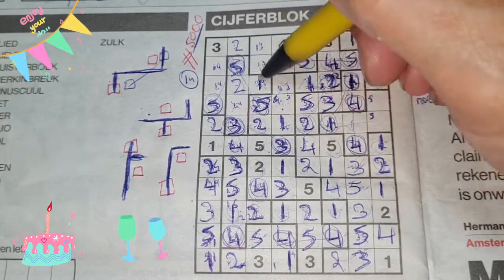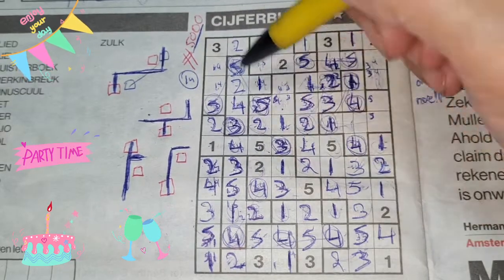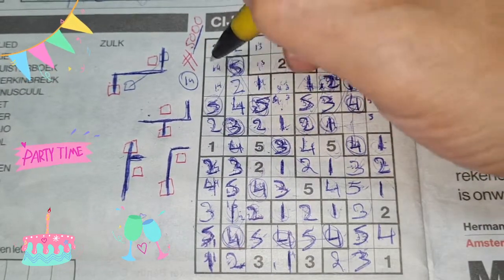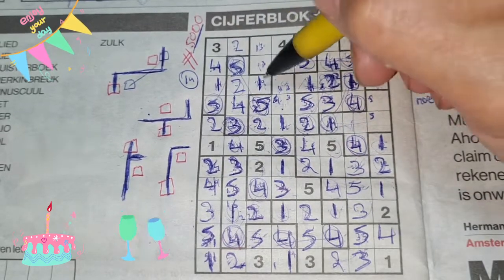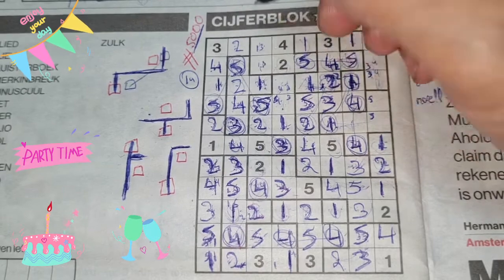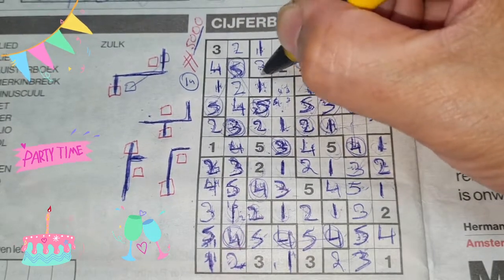And 1 box left in this area for number 4. Now we have a 4 here, so this box can't be 4 anymore. That box should be a 4, and this box should be a 1. 1 and 3, we have another 1 now. So this box can't be 1 anymore. That box should be a 1, and this box should be a 3.